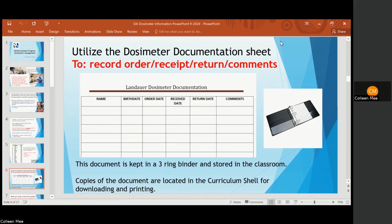This logbook, this is just a snippet of it, is going to include the name of the person we're ordering it for, their birth date, and the date that you've ordered it. So if I'm ordering a dosimeter for Jane Doe, I'm going to write her name in, Jane Doe, her birth date, 5/27 of 95, the date I order it, which would be, say, today's date, and then I leave the rest of that blank. When it's returned to us, then our receive date, whatever date I've got it on, write that in. Make sure you do that right away. And then the return date is when you're sending it back to Landauer, and that will remain blank until later on, after the student has graduated and you're now returning it to be processed.